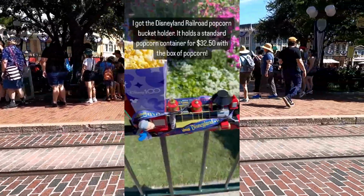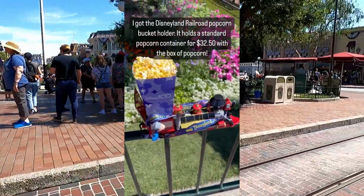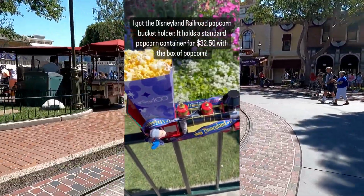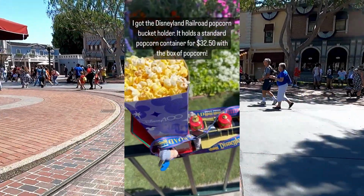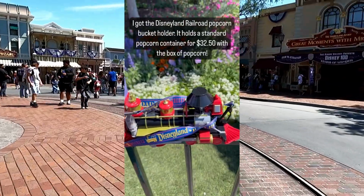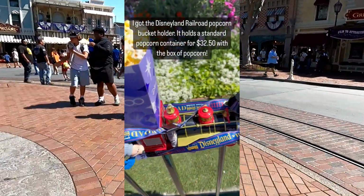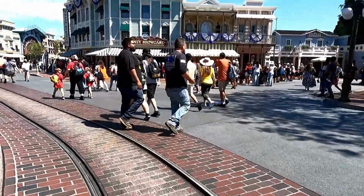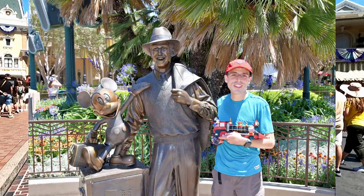It cost $32.50 for the locomotive popcorn holder and a box of popcorn. The train rolls and makes sounds and is carried by the shoulder strap, and also holds a square box of popcorn in the train's engineer cab, with Mickey hanging out of it. The smokestack is removable, so you can use it as a whistle. And also, I forgot to put the whistle back when I was taking a picture with the Partners statue at California Adventure.